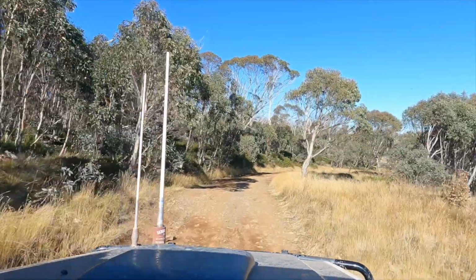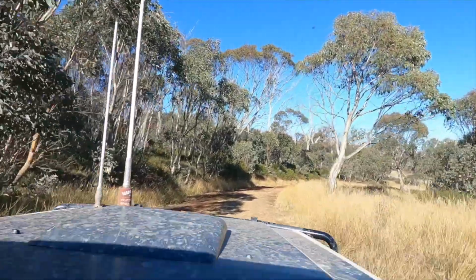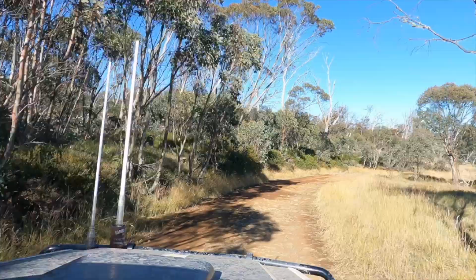Alright, well we've just come on to King Billy track. It's just an extension while driving on anyway. I don't know much about this area. Here it's not a hard track, it's slow and rough, and there might be a few bog holes at some stage.